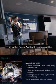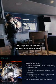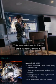Apollo 9. This is a flown Apollo 9 capsule at the San Diego Air and Space Museum. The purpose of this was to test our command and service module, make sure that we can deploy our lunar module and dock it and get ready. This was all done in Earth orbit.